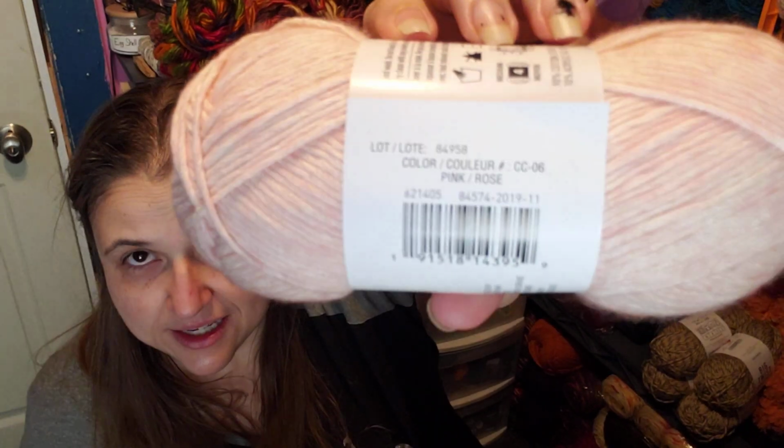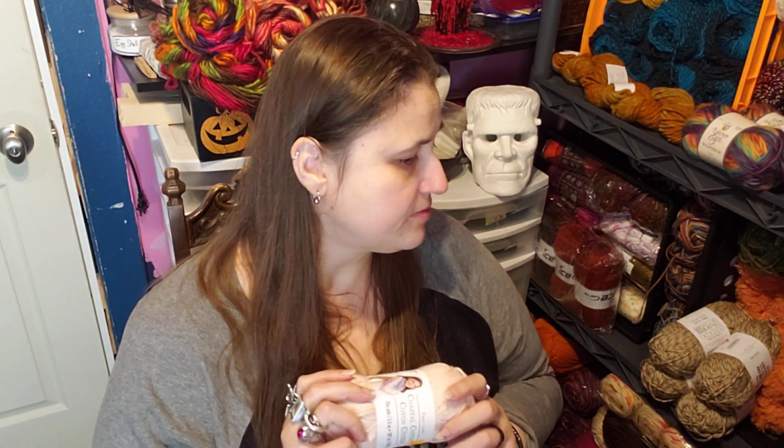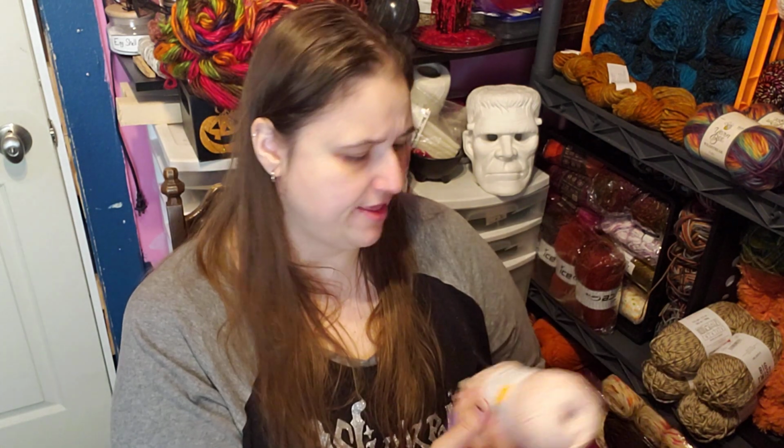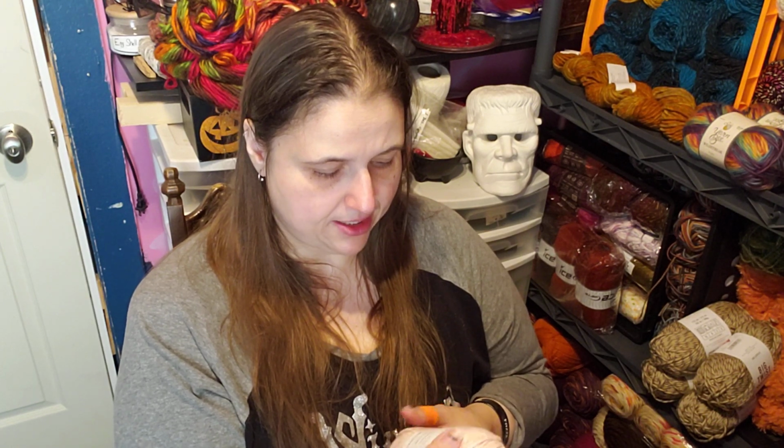I don't know if you guys can see that. Focus! Do it! You can kind of see it, even though it's not incredibly focused, right? There we go. Pink rose. And I had gotten purple and a darker shade of pink. But then this little guy was just sitting there, and it was marked $3.97 from $5.99. I guess I thought it was a little bit cheaper than that when I was grabbing it. But, you know what? I will love it, and I will do something with it.